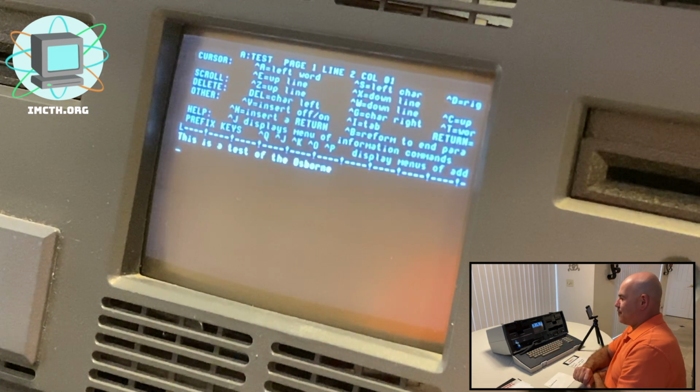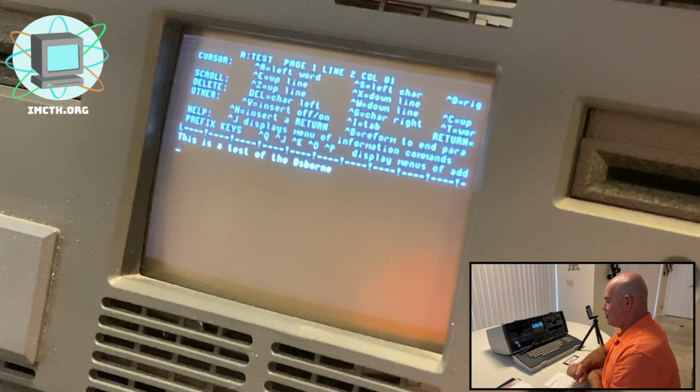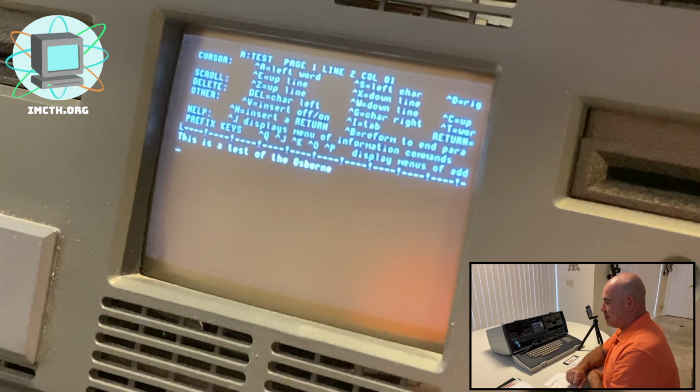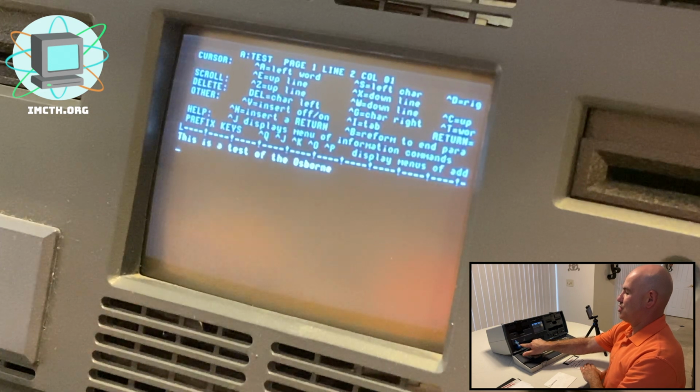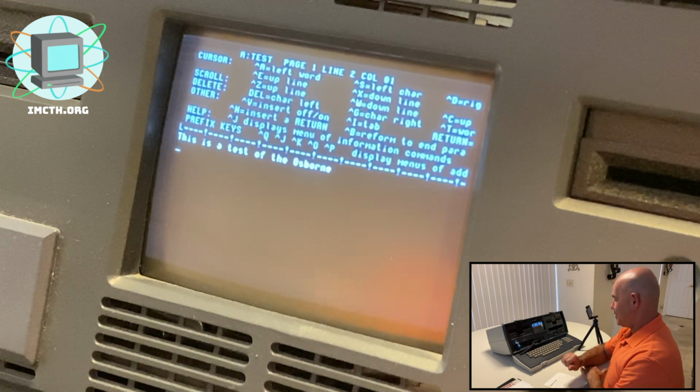And this would be a way for you to word process a document, and there is a printer port to the back of the machine, and there is terminal software, so you could type something up and then use the built-in 300 baud modem that's here connected to RS-232, and you could use it to transmit your document.